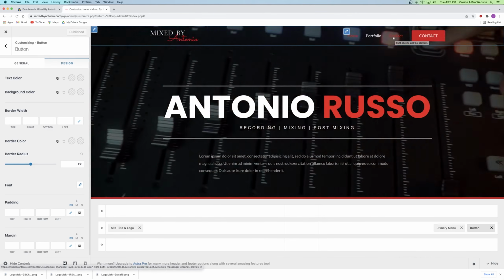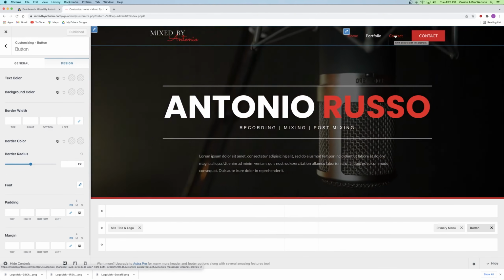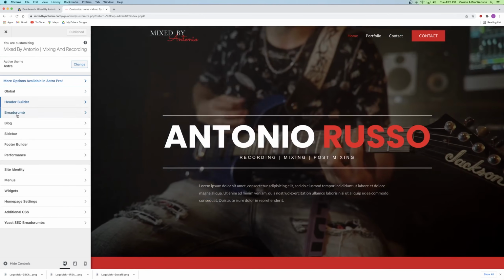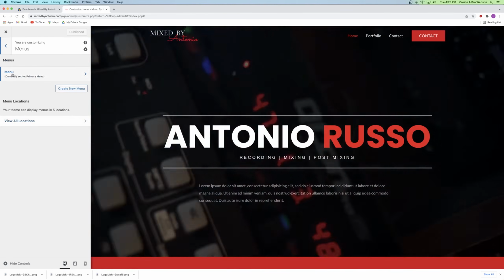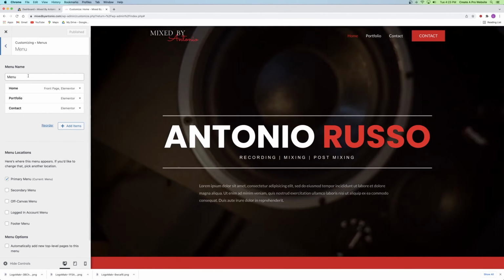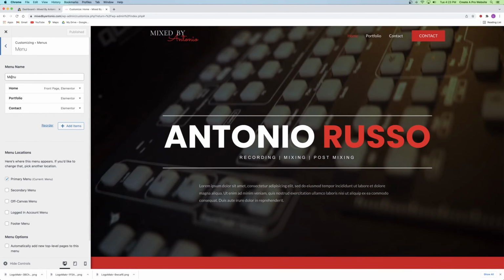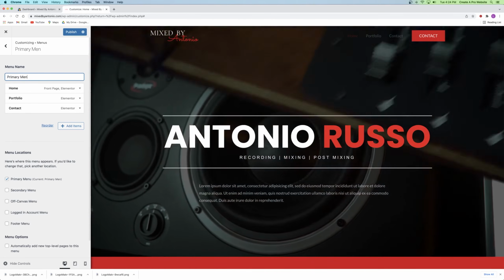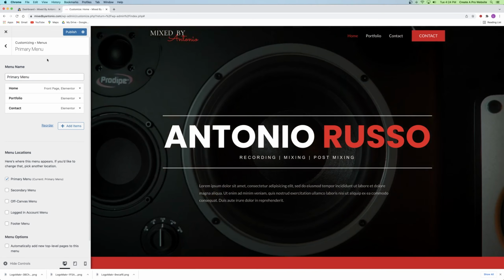Now, it's a little redundant to have contact and contact, so let's remove this one from the list. And the way that we do that is we have to go all the way back to the main menu. We'll drop down to Menus, and then we're going to click on Menu right here because it's titled Menu. I know I'm saying menu a lot, but it's because they titled it Menu. So I'm actually going to title it Primary Menu, because we're going to create a second one for the footer in just a little bit.